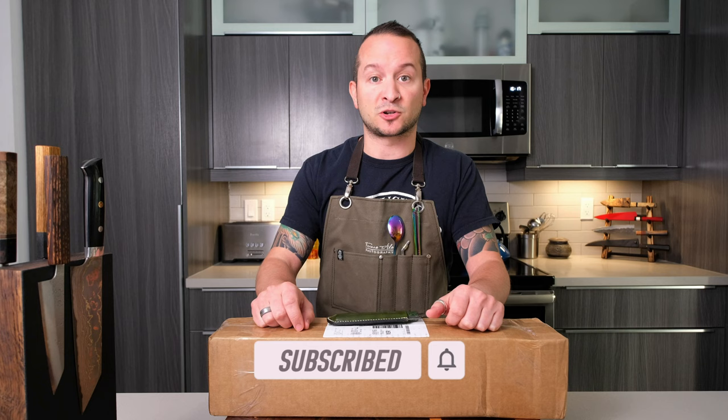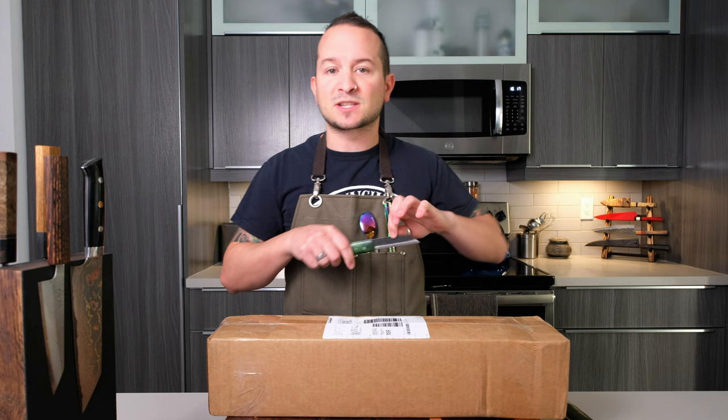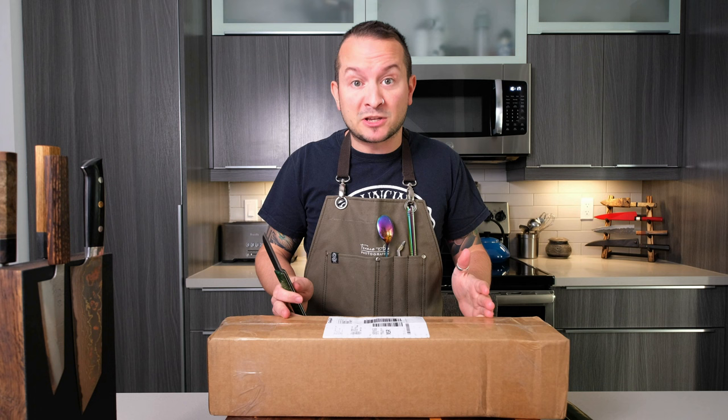Let's get into it. As usual, we have our trusty Higo. Now inside this mystery box, all I know is when they sent me the box, it's 20 inches long. So I'm suspecting that it could be something as long as, say maybe a 300 millimeter Yanagiba, but who knows, with a lot of padding, for all I know, there's two 75 millimeter petties. And maybe they're throwing me a curveball and it's a petty and a Yanagiba. Who knows at this point? Let's get it.